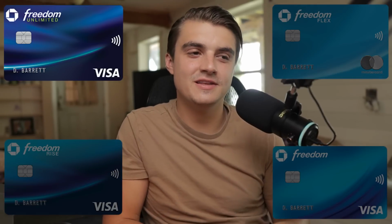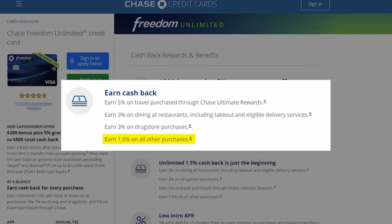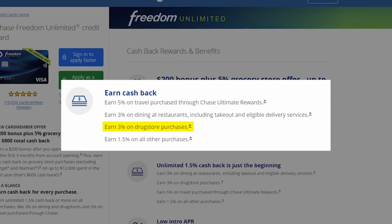The Chase Freedom Unlimited stands out from the rest of the Freedom family and lives up to its name because it gives you an unlimited 1.5% back on all of your non-category spend. But on top of that, it's going to give you 5x back on travel booked through Chase's Ultimate Rewards portal, 3x back on dining, and 3x back on drugstores. So for a no annual fee card, that's definitely not bad at all.